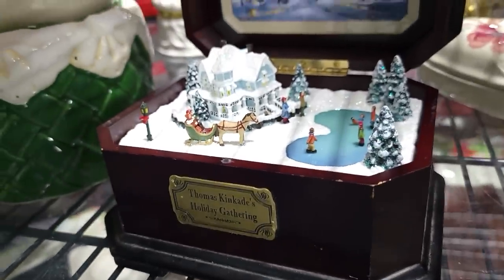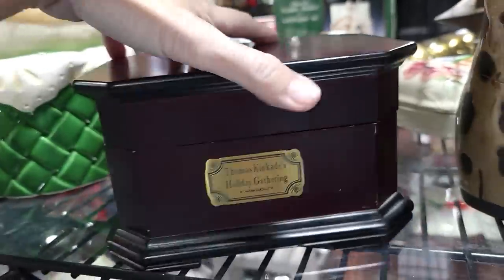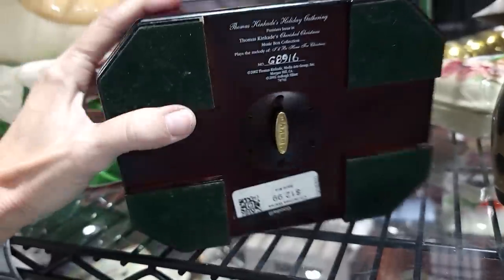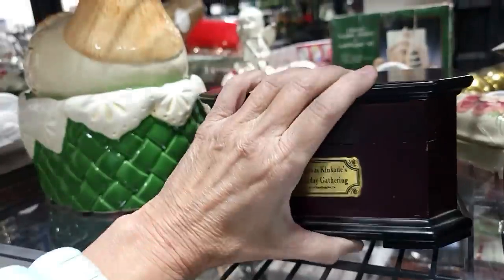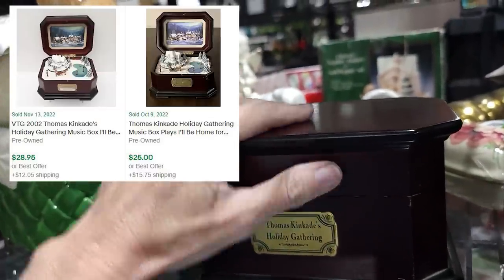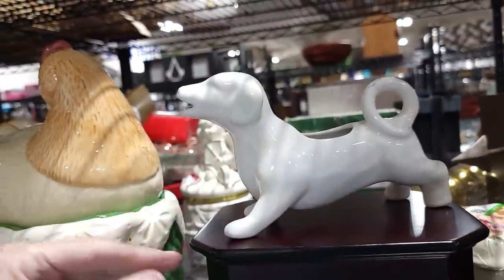Look at this Thomas Kinkade little scene. I know a lot of Thomas Kinkade stuff is pretty mass marketed and not worth a whole lot. But there are some things that still have value.